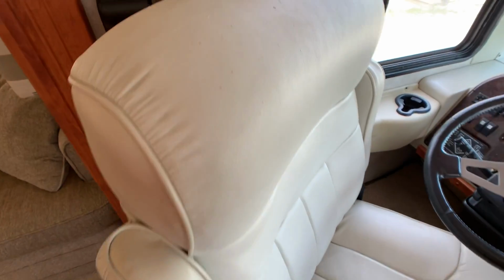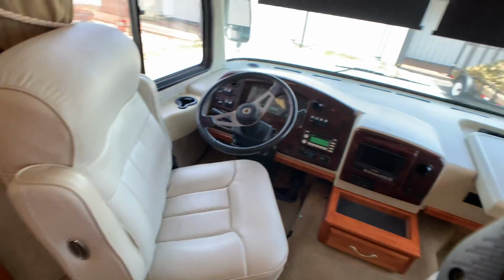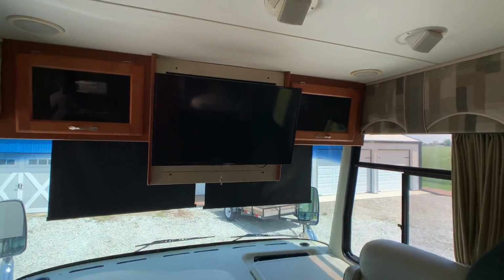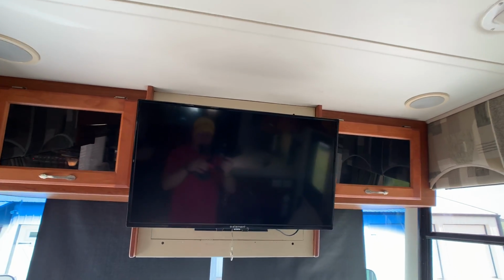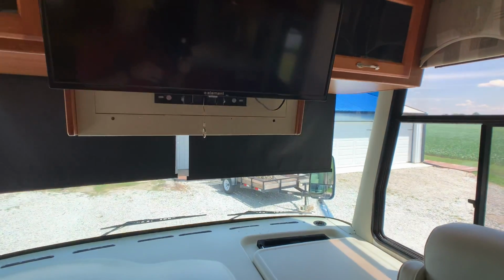Chairs are by Flexsteel, best you're going to get. See, just a little bitty claw marks right there. It's really a non-issue, just cosmetic. Find it important to point out. All right, let me back up here, getting ahead of myself. Upgraded TV up in the front. This did have the old traditional TV. And anyway, about a 32-inch flat screen.